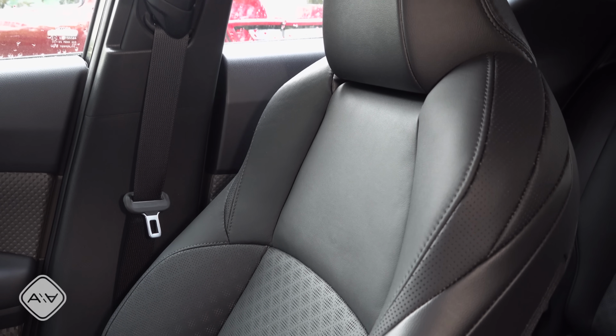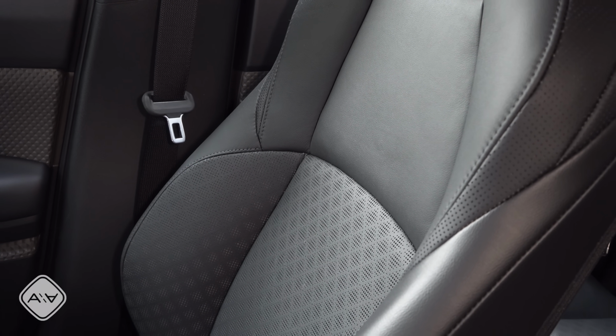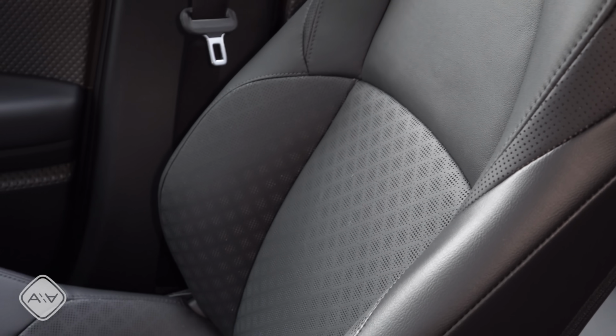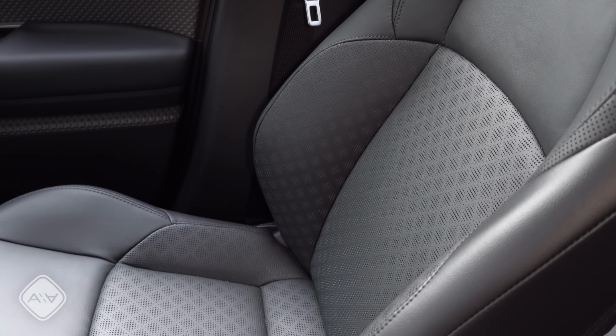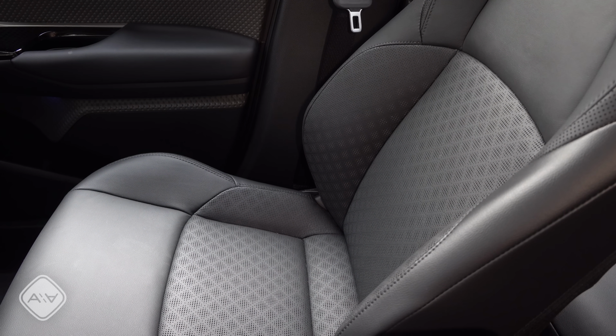These front seats are perforated in a diamond pattern that sort of matches the embossing that we find up there on the ceiling. We also have some perforated sections on the outside, and then that continues as we move down to the seat bottom cushion. The bolstering is fairly aggressive for a Toyota vehicle. It really makes us feel a lot more comfortable out on the road.